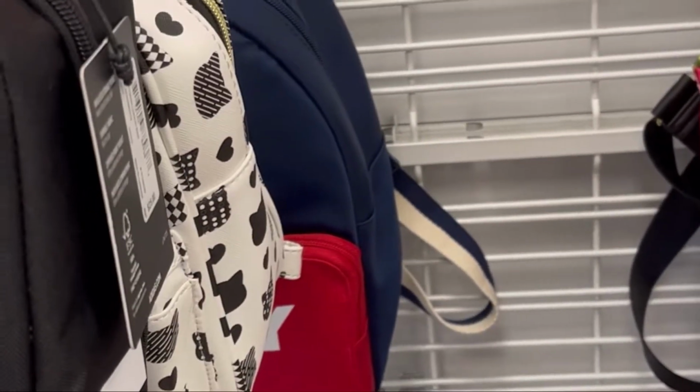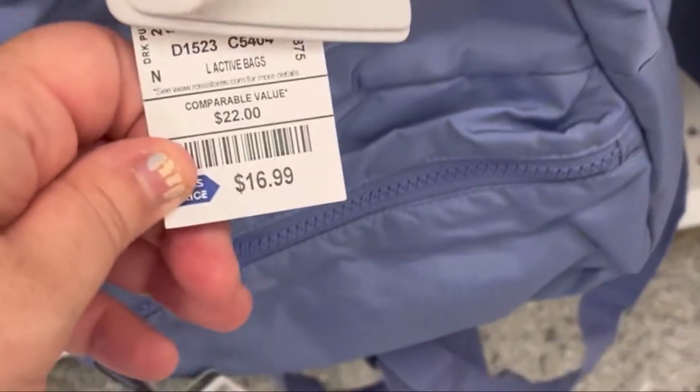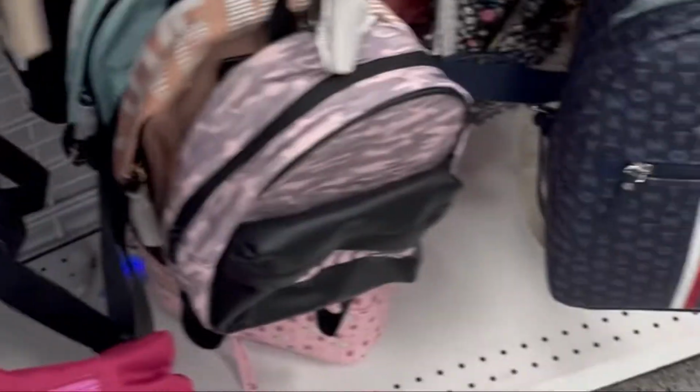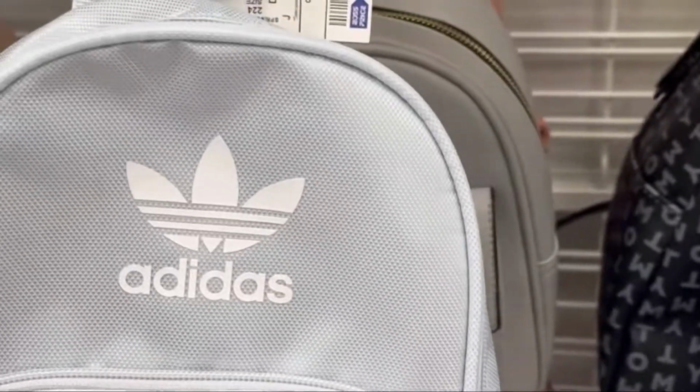There's an Adidas bag. And these are just great. They had so many waterproof options. $16.99 for that is a steal for Adidas. And that way if you're going to any kind of amusement parks or anything, these are perfect to have. $24.99 Steve Madden. If you're going to like a concert, anything, these are just really nice to have. Anything with a water park, getting something that's waterproof.